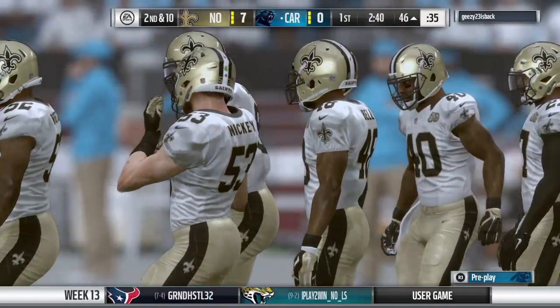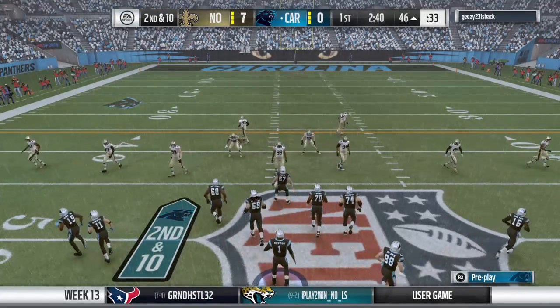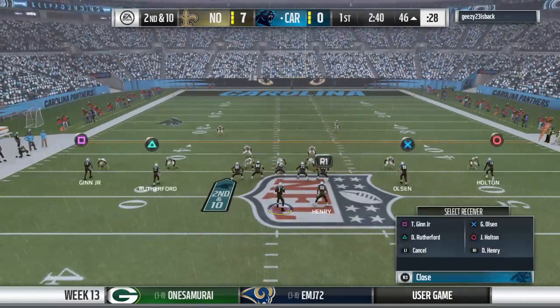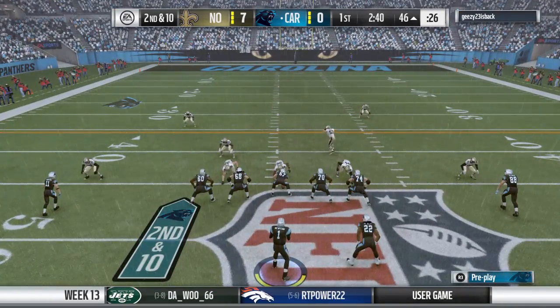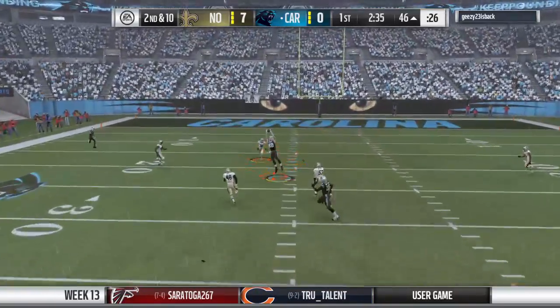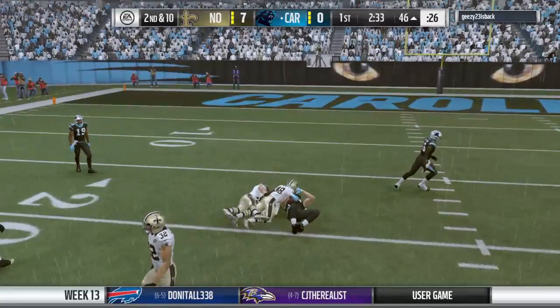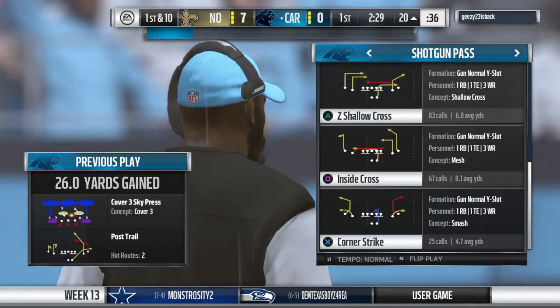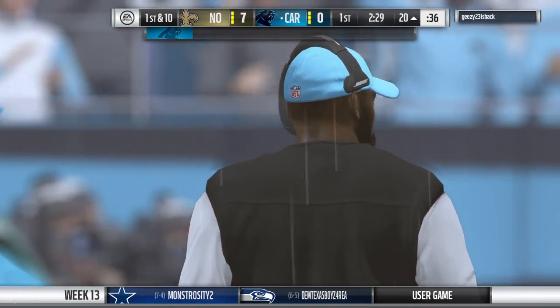So they're still at the original line of scrimmage here. Second down and 10. Possible run anticipation here as the D-line sandwiches together. Second and 10. Newton again. And Olsen over the middle. And he's brought down after a good gain. A good pickup there, 26 yards.